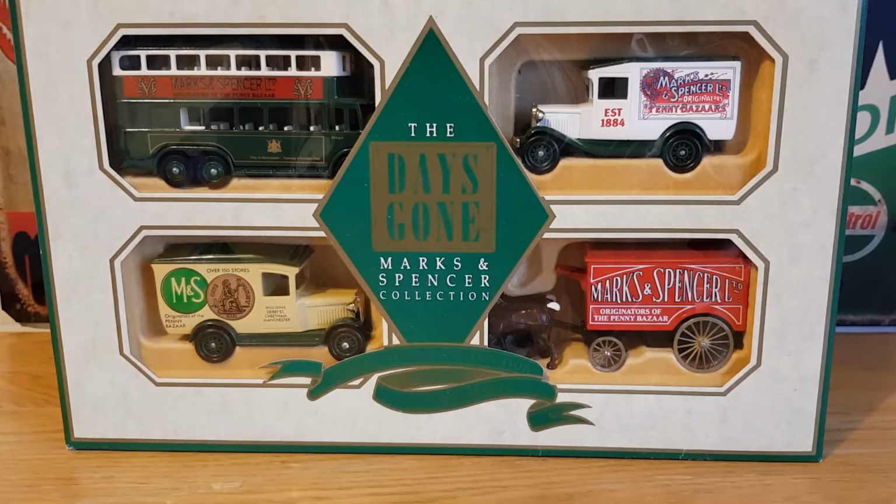So in 1934, in Lledo Days Gone, that's right. The Lledo company was started in 1982 by Jack Odell, who was the former ex-president of Matchbox, together with a man called, I think he was called Mr. Bart Russell. They founded Lledo as a diecast model company.